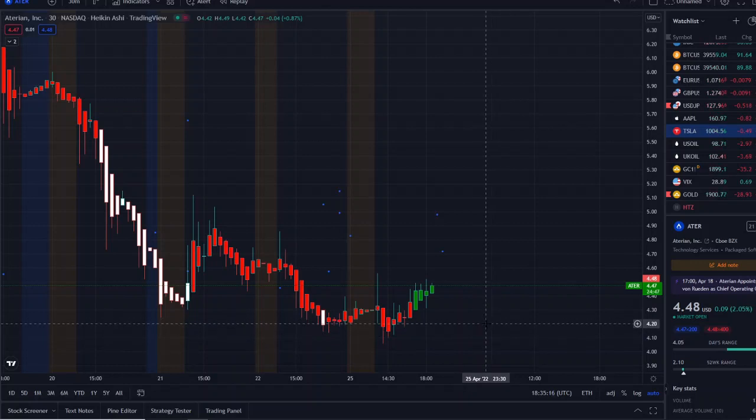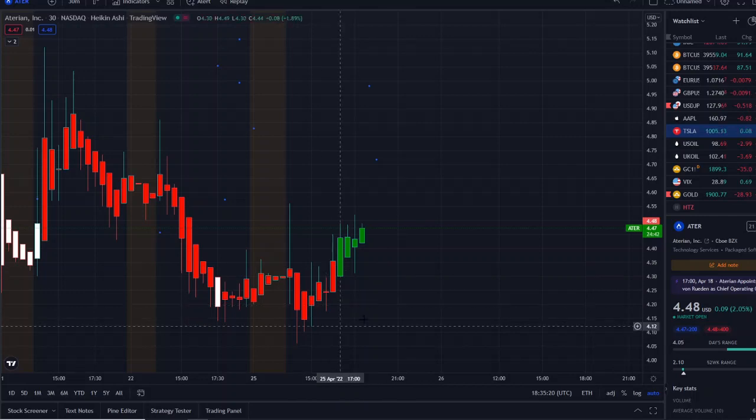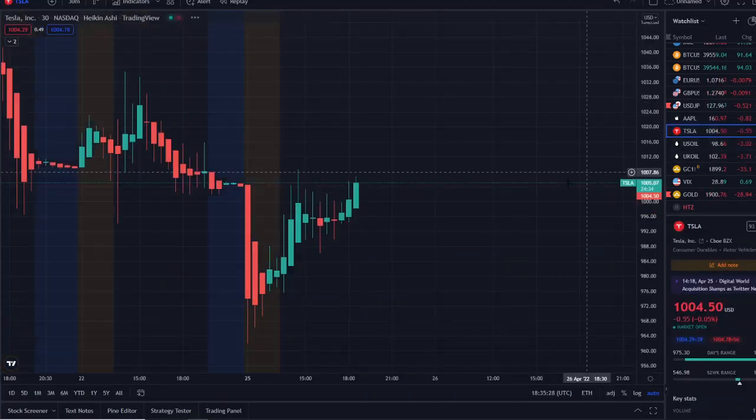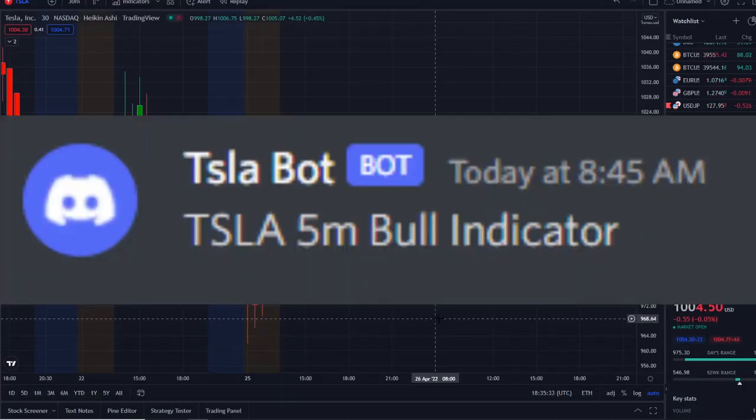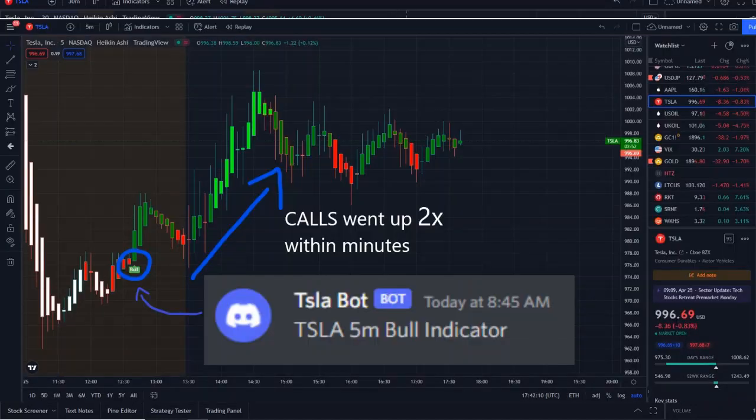So here we are with Aterian stock pushing up higher, an explosive move after this dip, and it wasn't the only stock pushing up throughout the day, right? I usually talk about the SPY bot, but today the stock that caught our attention was Tesla, because our Tesla bot sent out at 8:45 a.m. a bull indicator, and from that moment forward, leading up to the bell and even after the bell, call options went up nearly 2x plus within minutes, guys.